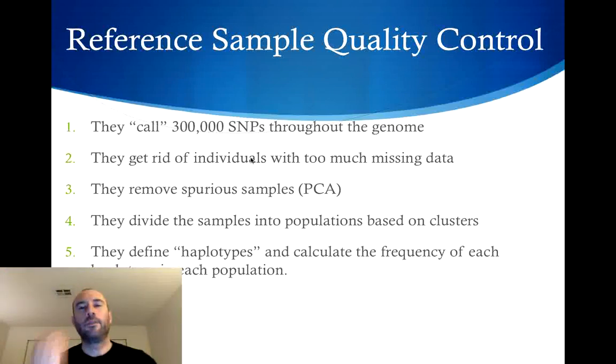And they calculate the frequency of that haplotype and of all the ones they defined within a population, okay? So haplotype 1A, frequency in Ireland, 15%. Frequency in England, 20%. Haplotype 1B, frequency in Ireland, 10%. Frequency in England, 13%. So that's going to allow them to do some statistics to determine which population you likely inherited a stretch of DNA from.